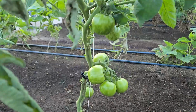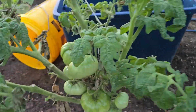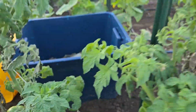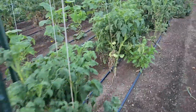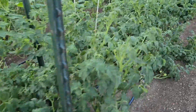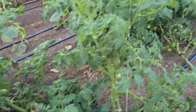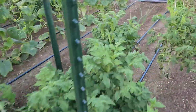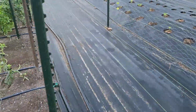We got more there. Kind of everywhere. The plants aren't looking very hot, but they are producing. We got a lot of rain this year and last year. And the tomatoes, I need to string those up. They're falling over. Too much weight on them. Tomatoes don't like the rain so much. Not so much.